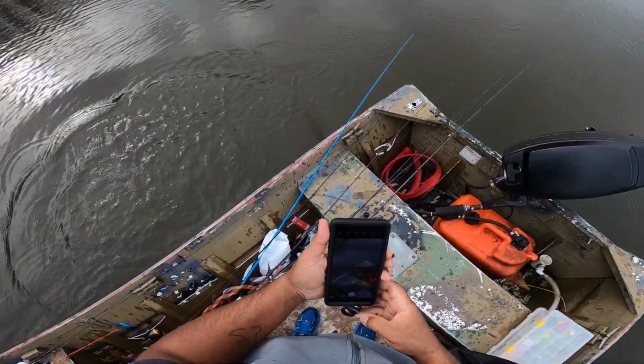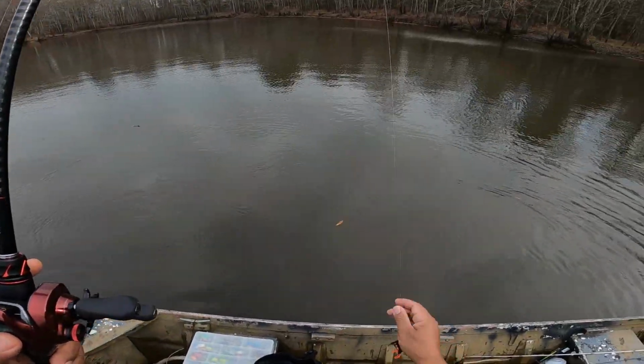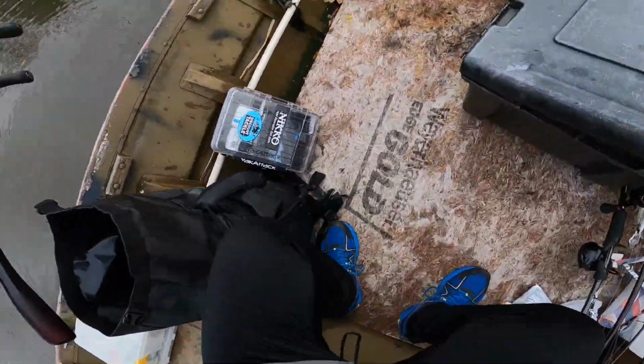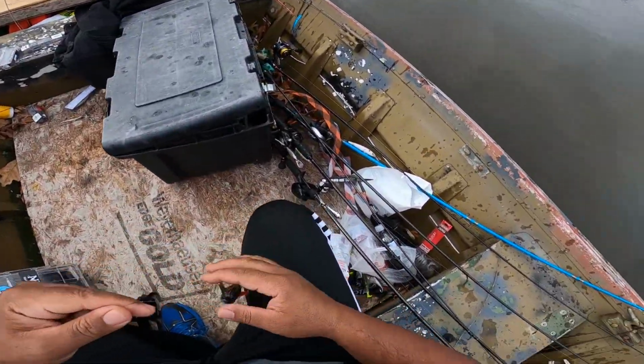Oh, nice old fish. Got that jig working. Got that jig working, dog. After catching two fish on the Zodius, I will say it's a nice old rod. Caught fish on it. I really wanted to stick a jig bite and see how that felt. It feels good.